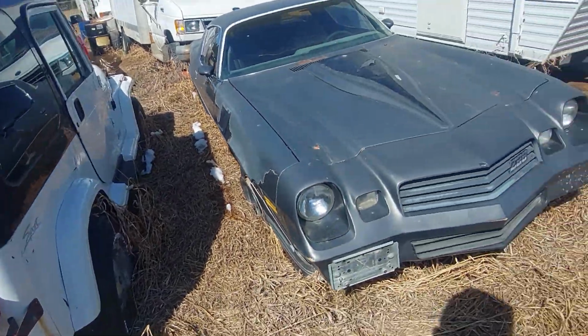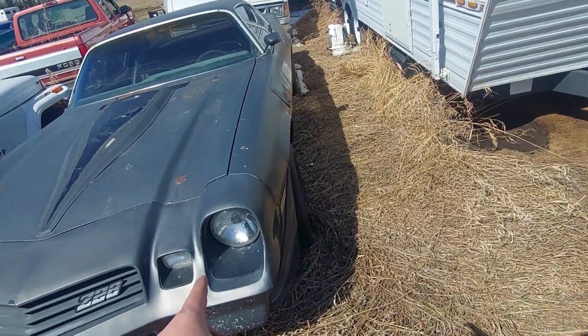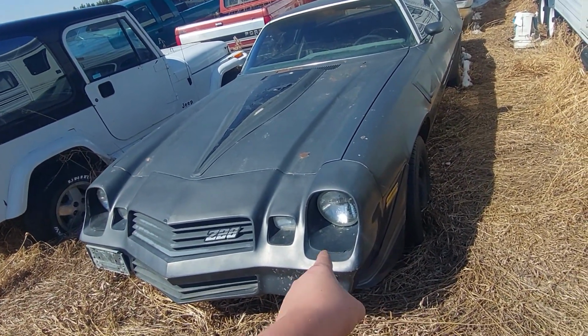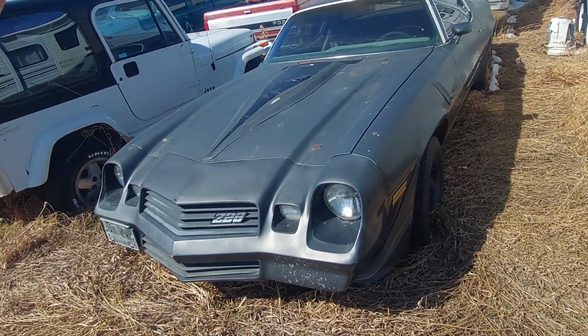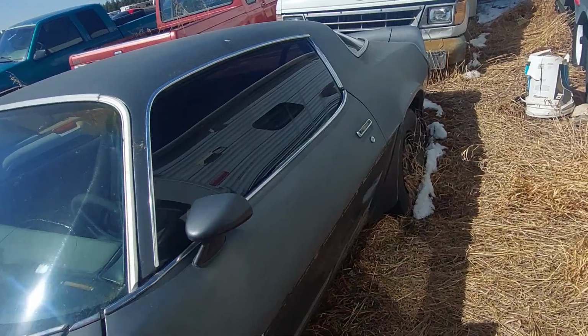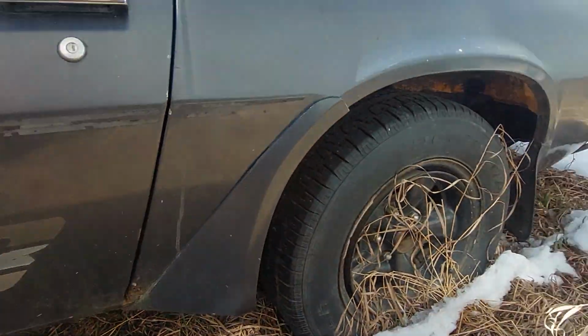Much like, now, ooh, Camaro Z28. Yo, this is mid to late 70s. Like, this front end without the rubber bumpers would have been about 76, 77, all the way up to 1981 or 82. But, you know, it's actually a pretty good nick overall.